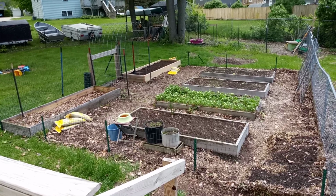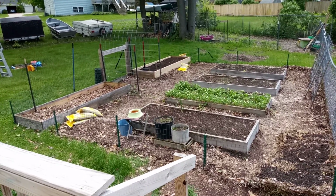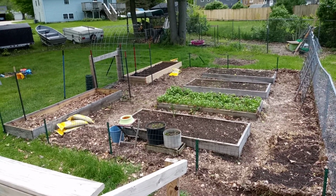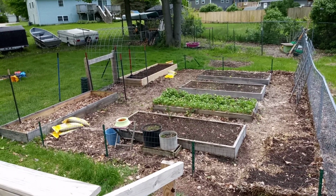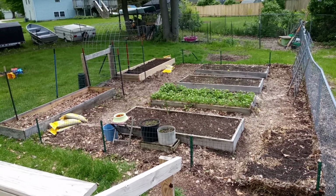I'm gonna make mistakes. Things are gonna die probably, like they do in every garden. Those darn pests. But I think I'll walk around, show you what I got, and show you where I'm gonna plant things, what I'm gonna plant, and then we'll come back weekly and see what we got going on. Watch the growth. All right.